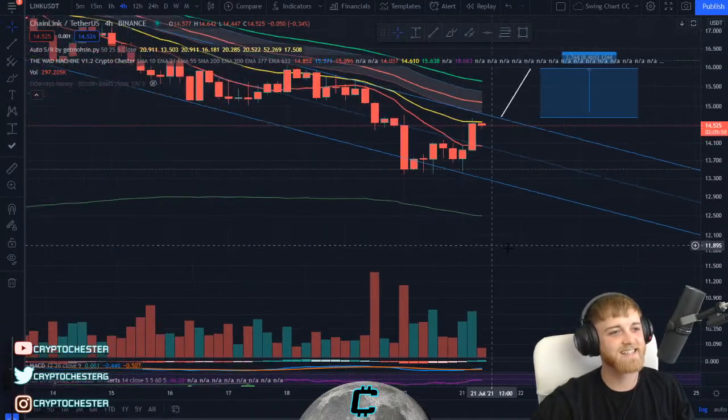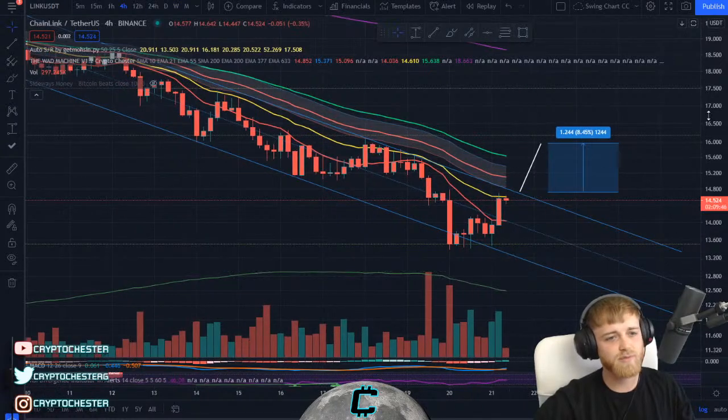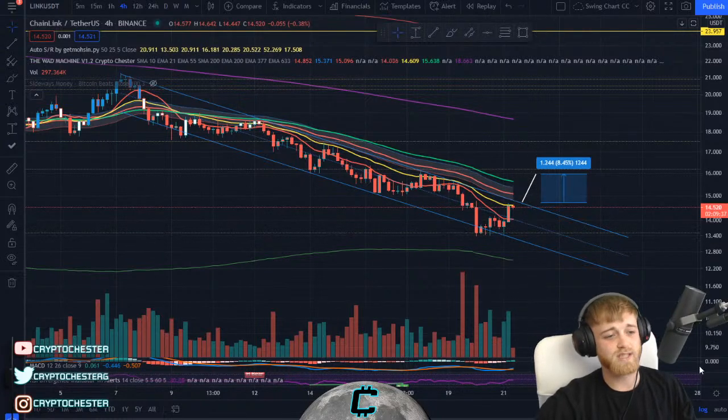So yeah, this would be the price prediction for Link if we can get over this parallel channel. But for now, we are in this downtrend, right? We're in this downtrend. So you could be looking at the low point from yesterday if we do see this reversal coming through. And that's going to be around $13.49 there, guys.